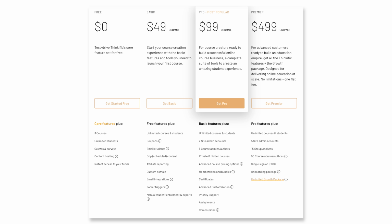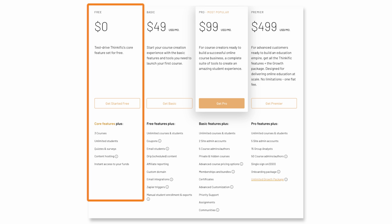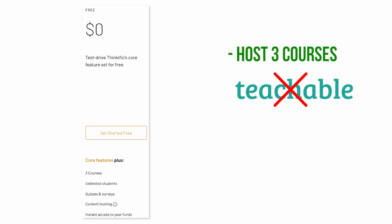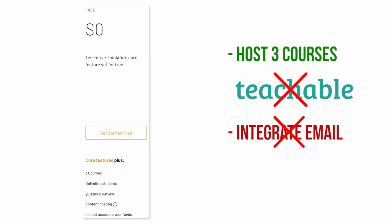But unlike Podia, Thinkific offers a free version that can be just right for many out there. With Thinkific's free version, you can host a max of 3 courses and still sell those courses without paying any transaction fees, something that Teachable didn't do. However, you can't integrate email with it, and there are some limitations out there. So if you aren't sure how successful your course will sell, you might want to think about this option. So in the end, Podia is actually cheaper, but Thinkific offers a pretty cool free version. So for that, I'm going to give them both a point.